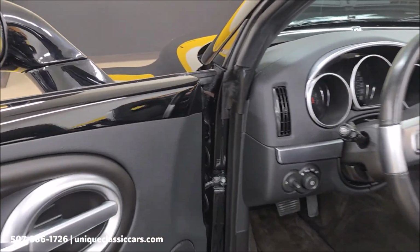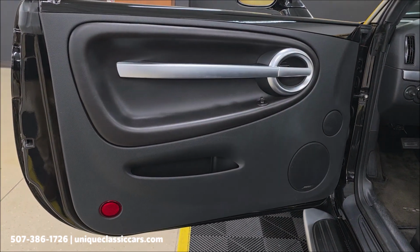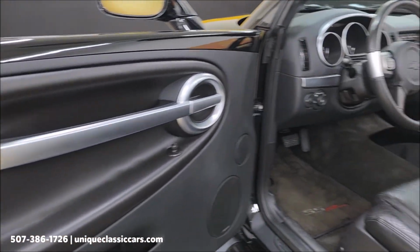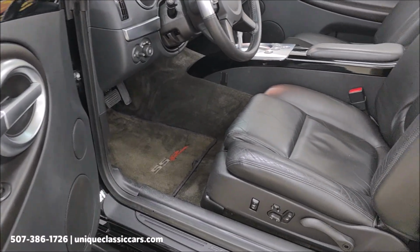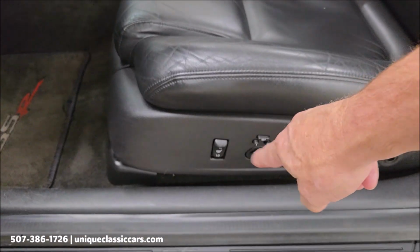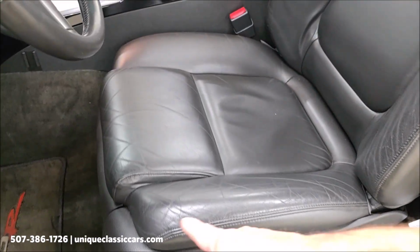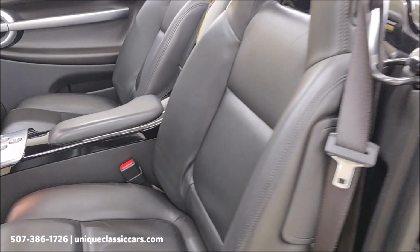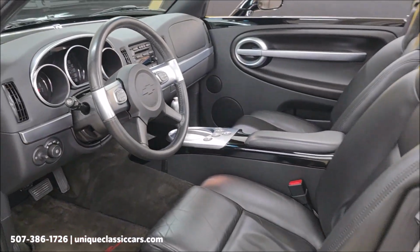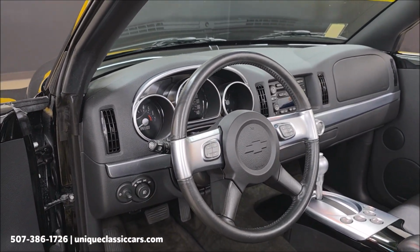I think we know how this is going to look with 15,000 miles on it. Door panel looks good. There's the custom SSR floor mats, the insignia on there. Heated seats, power seats, memory. Again, part of that 1SP preferred equipment package. Seats look good. Leather bucket, steering wheel controls, driver's information center. Of course, tilt column cruise control.